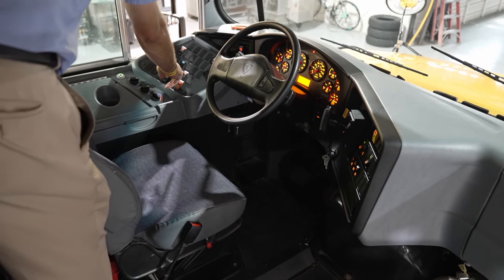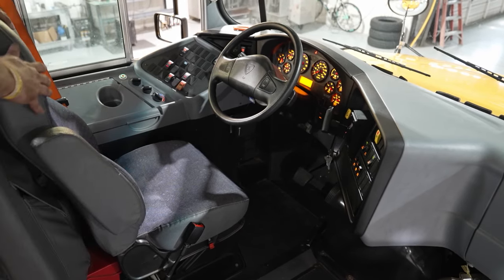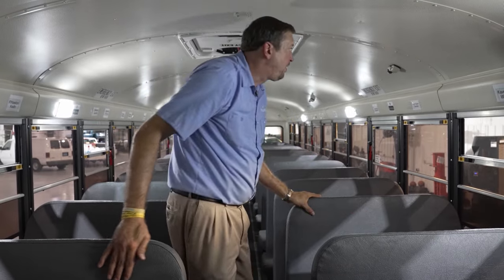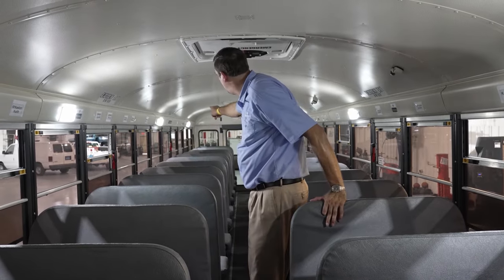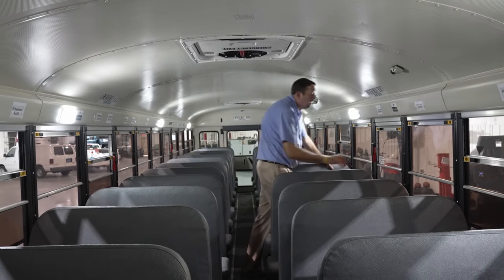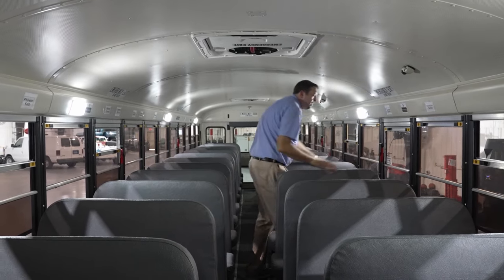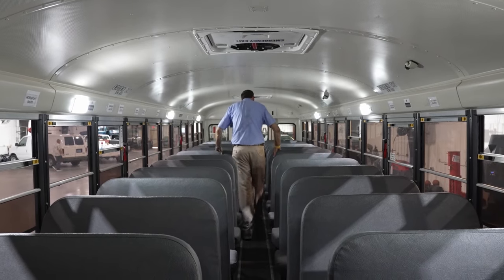I'm also going to turn on my dome light and my strobe light. Now I'm going to check the rear of the bus. I'm looking at my dome lights. All of my dome lights are working. I come to my first emergency exit. I make sure the alarm sounds. I open it all the way. It works. I'm checking the seats. Make sure they're secure.